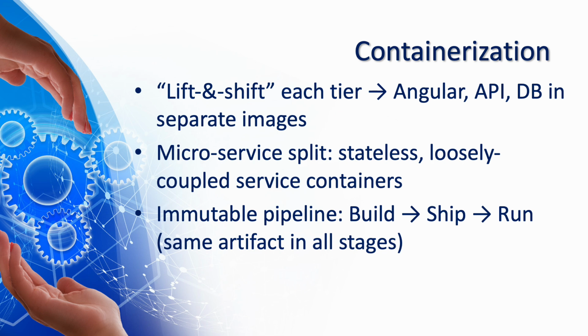This presents the most beneficial aspect of Docker's immutable pipeline. Build an image once, run the exact same image in testing, staging, and production. If it works on one box, it works everywhere. No more "but it ran on my laptop" headaches.